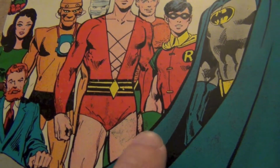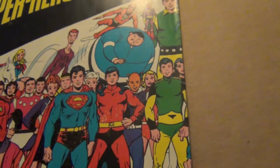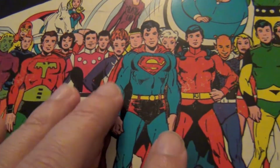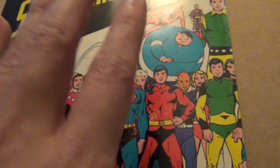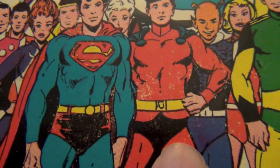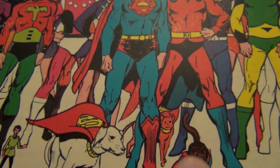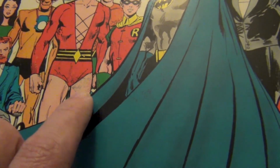Take a look at this. This little triangle shape on his thighs. There you go. Basically what happened was, in production, they were stacking the books on top of each other and the ink was not completely dry. You see ink loss here and here. That little dot right there. So another copy that was above this left the ink right there.